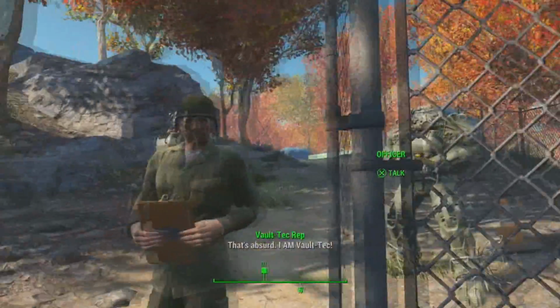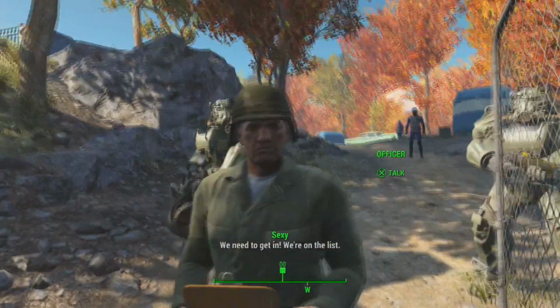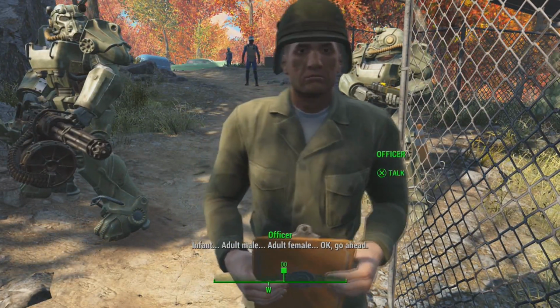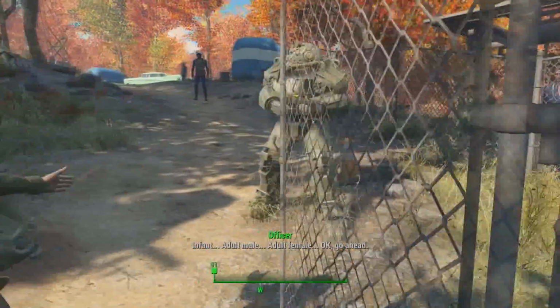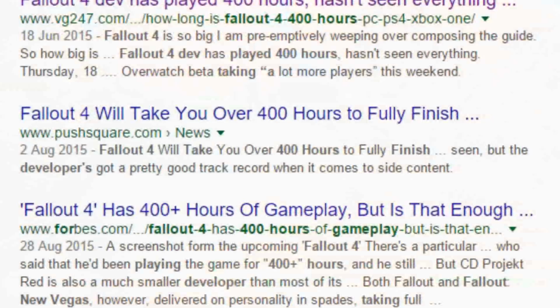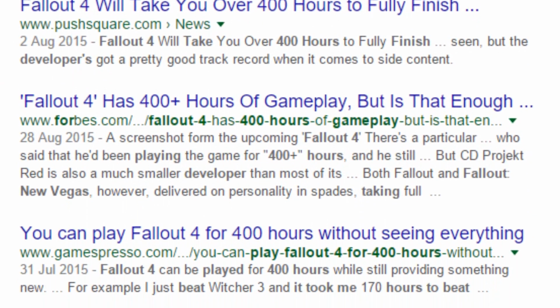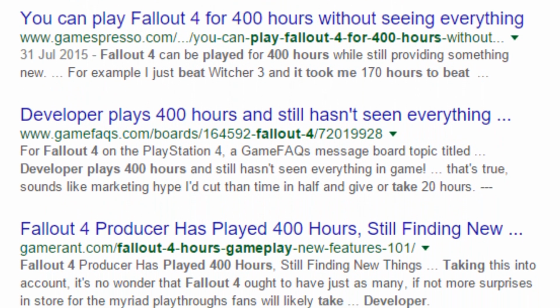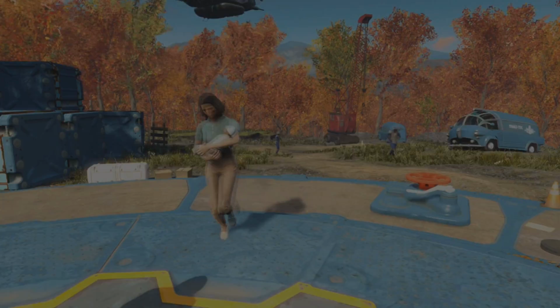So if you're thinking about completing the game inside out, from the entire campaign to side quests to missions and to just those small little details in Fallout 4, then you may want to think twice, because you'll have to spend over 400 hours of game time to view everything. One developer spoke at a press conference that he spent over 400 hours playing Fallout 4 and he still isn't close to seeing everything which the game has in store for you.